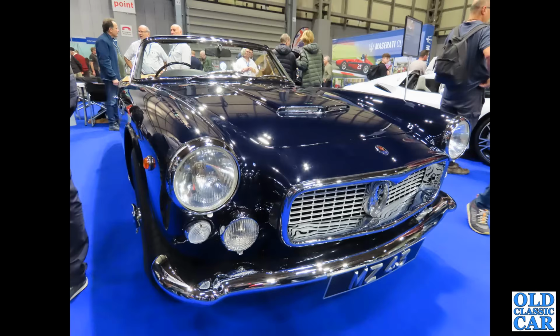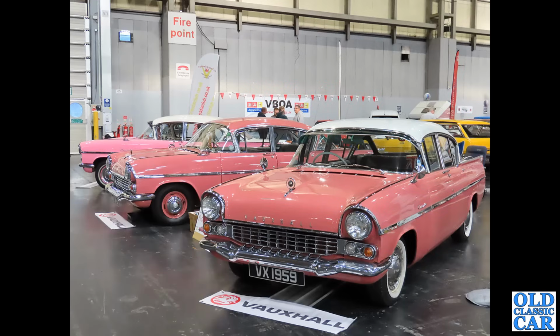There were some gorgeous Maseratis on display at the NEC this year, and this is just one of them. Maserati 3500 Vignale Spider. Isn't that just a gorgeous looking car? There were also examples of Mistral there as well. So yeah, some real rarities on the Maserati club stand. This was in the furthest hall, but it was definitely worth walking over there.